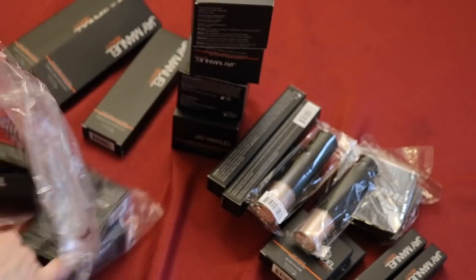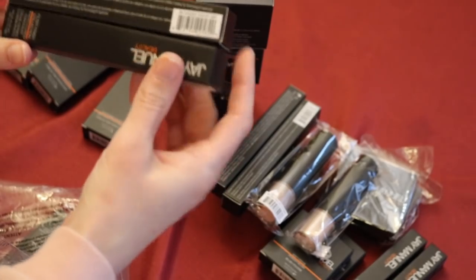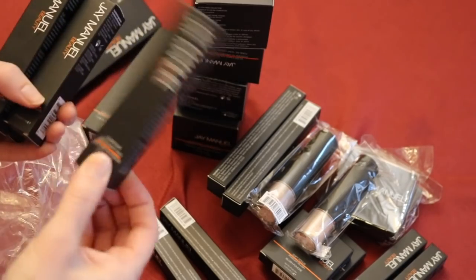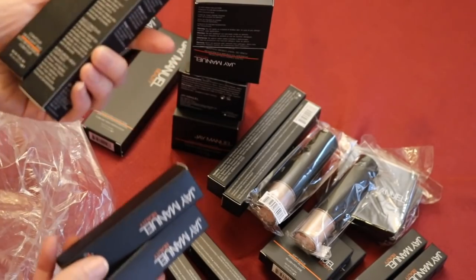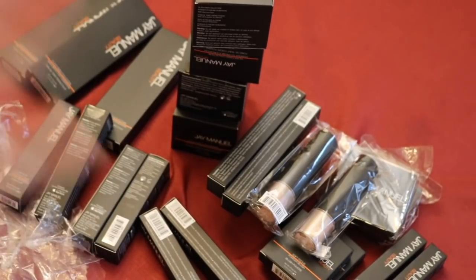So there was 4 of those all together. And then both of these are concealers as well. And then the last 4 are contour and highlight duos. So like a duo stick, I think. Oh, no, 2 of those are that. And 2 are brow gel, it looks like. Yeah, so 2 of the contour highlight duos and 2 brow gels. All right, so that is everything.